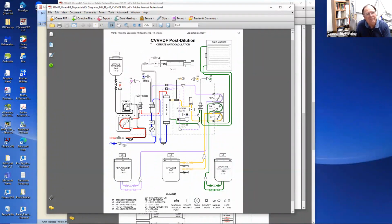If you see these letters up here, this is continuous veno-venous hemodiafiltration. That's what that stands for. And the process they're looking at is post-dilution. So they dilute the blood, and then they suck that fluid out of the blood, and it pulls some of the waste matter and things that they need to remove. This is doing the kidney's job.